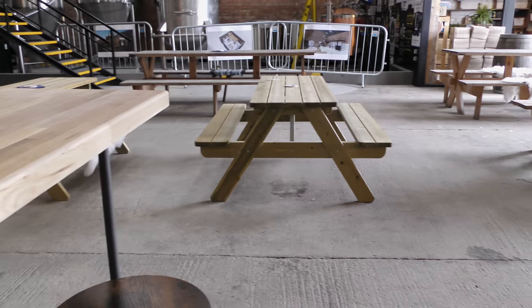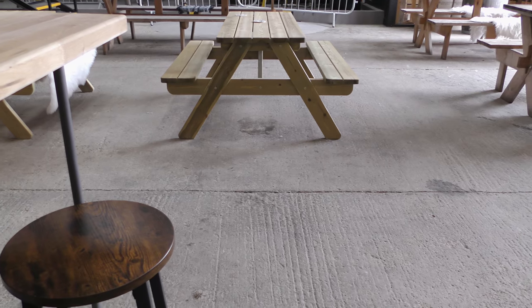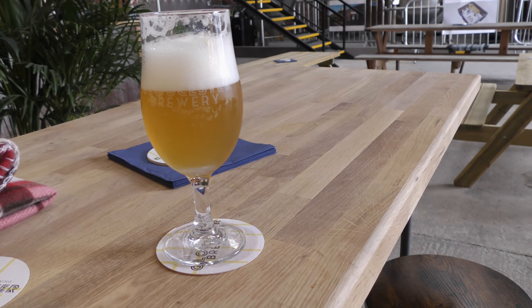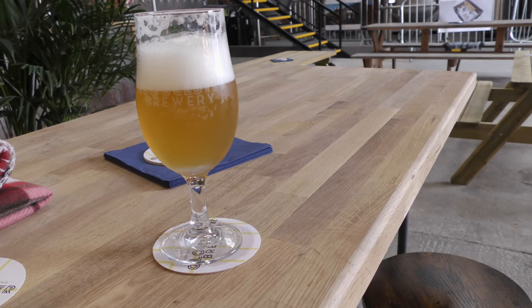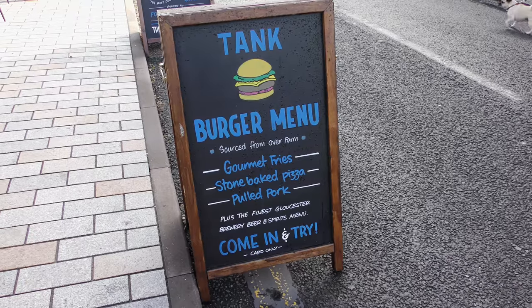Anyway, a bit croaky. Sweet, hoppy, fruity, nice, B plus in a bit.